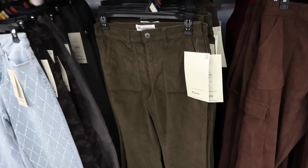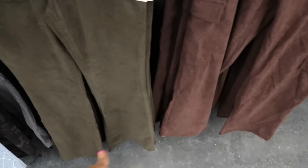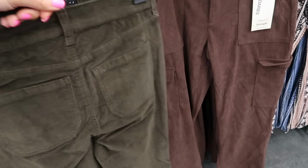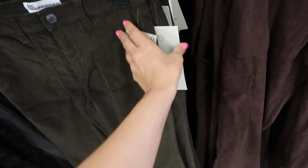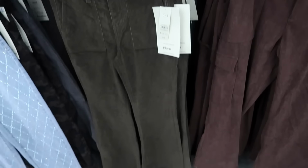Also in the corduroy are these flares from No Boundaries. They're high rise. They have the pork chop pocket, fitted through the leg, and then the perfect amount of flare at the bottom. Pockets on the back. In this brown, another trend is the chocolate brown, and these are $14.98.